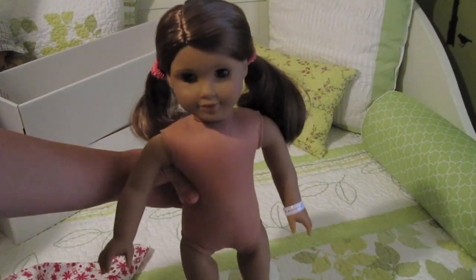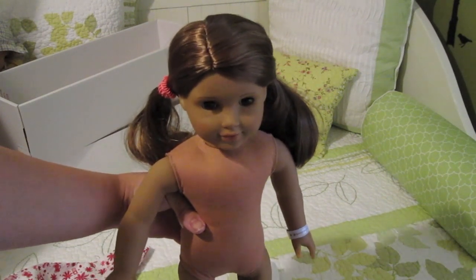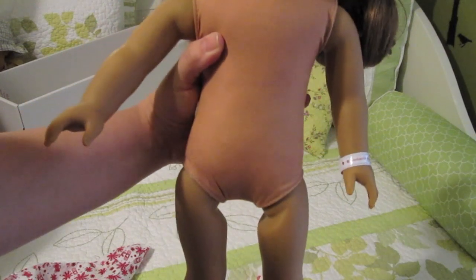But I highly recommend the doll hospital. This is my first experience with it. I got the doll back. I dropped her off at the New York store and I got her back within 2 weeks, and they gave me a receipt. I had no issue and she's perfect. She looks fantastic.